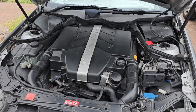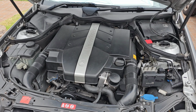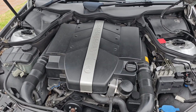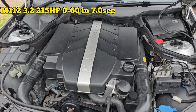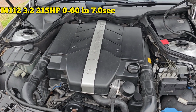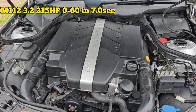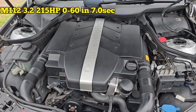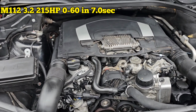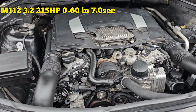Okay, in terms of power and acceleration, I would like to only compare the 320 with 350s. The highest displacement M112 engine is the 320 that makes 215 horses. The acceleration on a CLK is achievable 0 to 60 in 7 seconds. On the other hand, the M272 engine, the highest displacement is 350.